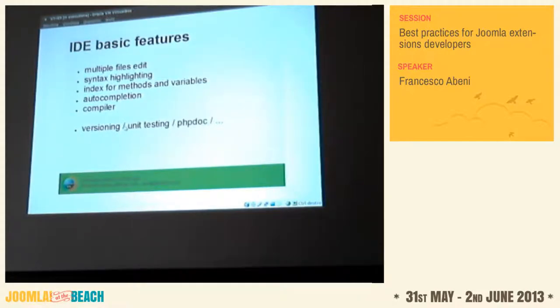It highlights your syntax so you can quickly spot errors and typos. It has an index for your methods and variables so you can browse through your files quickly. It autocompletes your brackets, parentheses, quotes and single quotes. And there is a compiler so you can quickly notice if something is wrong, not from a syntax point of view, but from a logical point of view. These first five points are just a basic subset. Less than this, and you're not using a serious program, in my opinion. You should really consider what else to do.